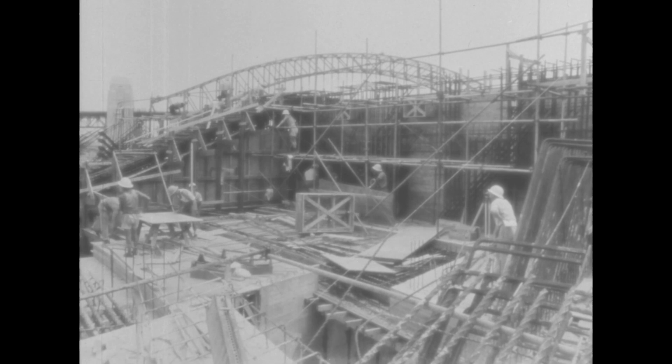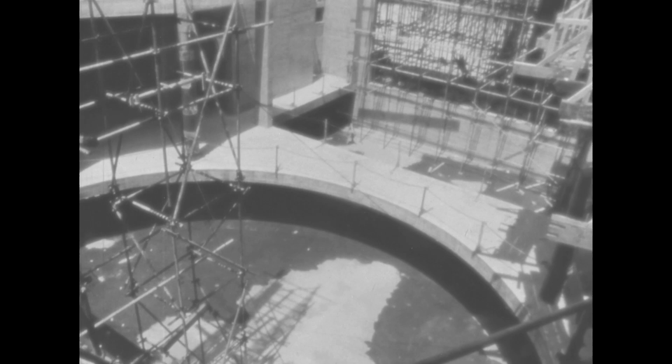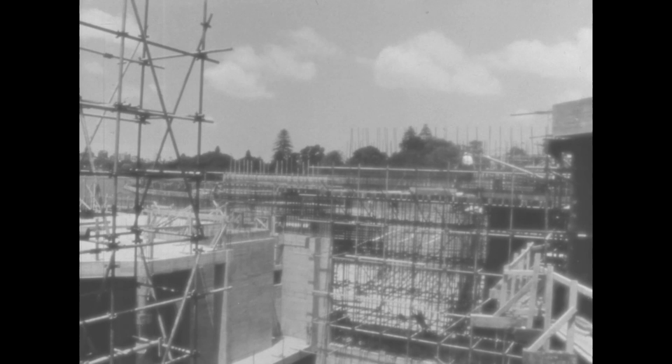In the smaller hall, the stage is designed to revolve before 1,200 banked seats. And from inside the massive building, with its complex machinery and masonry, the audience will have extensive views of one of the world's most beautiful harbours.